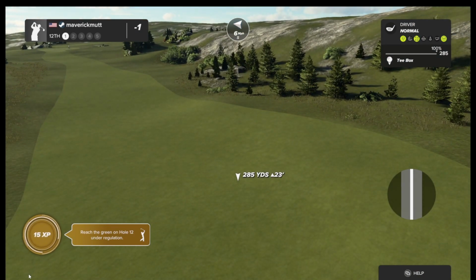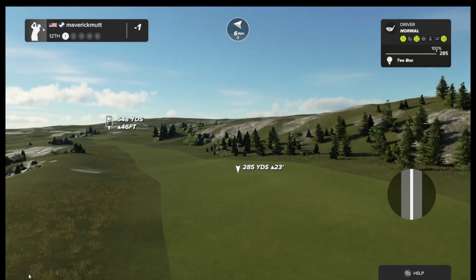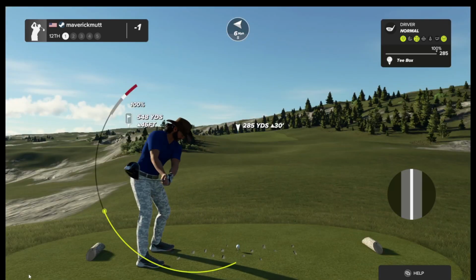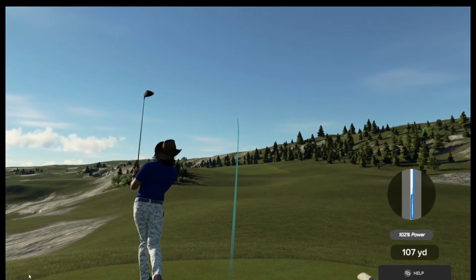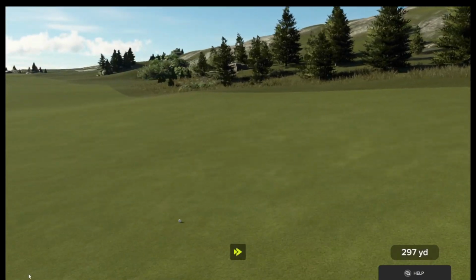12th hole, par 5. 548 to the hole. We are now on the other side of the bay, it seems. And we've got a little bit of a crosswind, not a lot, but a little bit.